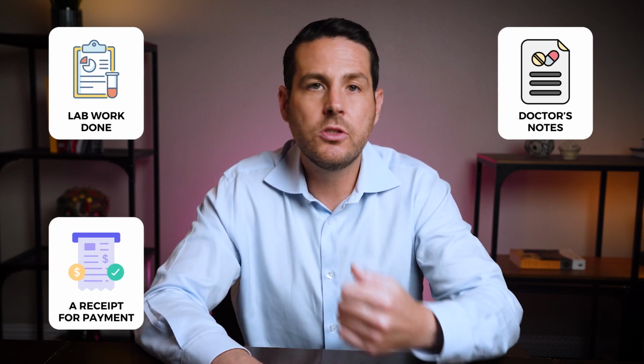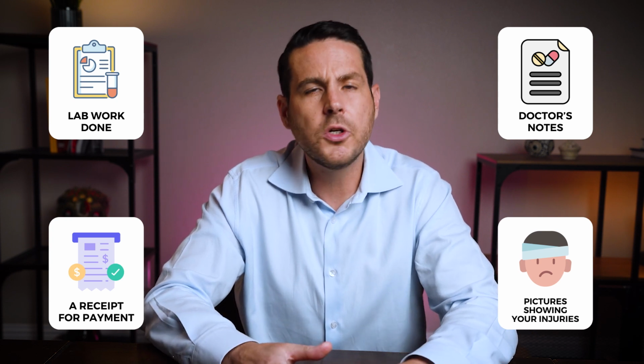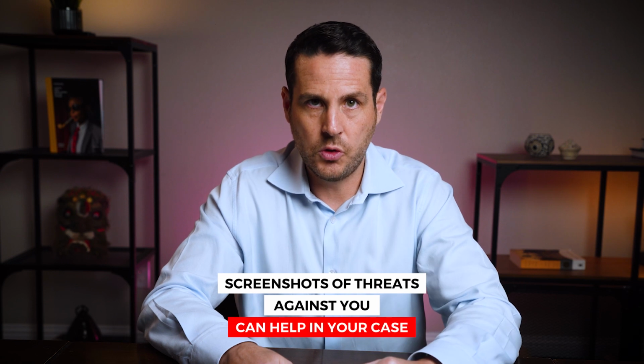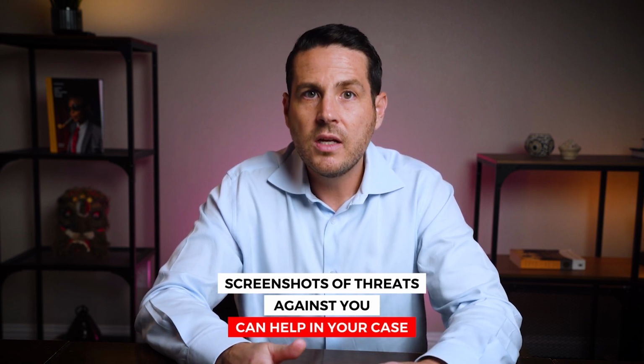This could include records of lab work done, doctor's notes or instructions to you upon being discharged, or even a receipt for payment to the hospital. If you have pictures showing your injuries, those can be powerful, so do include them as evidence. Screenshots of threats against you, whether by text message or on social media, like in a WhatsApp message, can also really help your case.